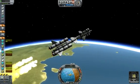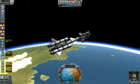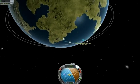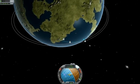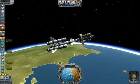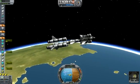Get in there. Stay. We're looking for 71. That's just above the atmosphere. That's it. Okay, we still have a touch of fuel in these strap-on boosters. Nothing to write home about, though.